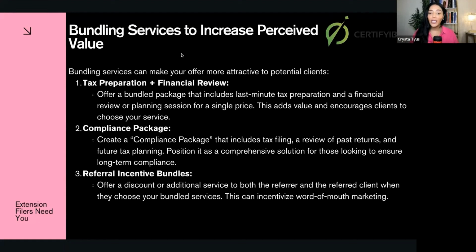You can offer a compliance package. So this is going to include their last minute tax filing. It's also going to include a review of their past tax returns and future tax planning. This is going to position you as the person that they can go to for long-term compliance and tax planning services. But then of course you have your referral incentive bundles.